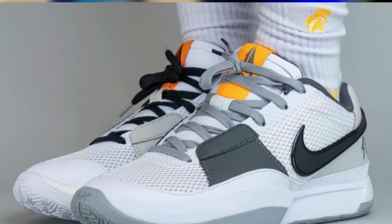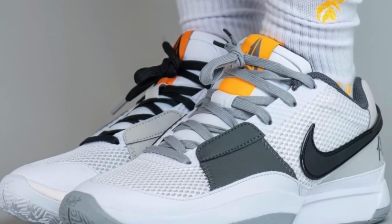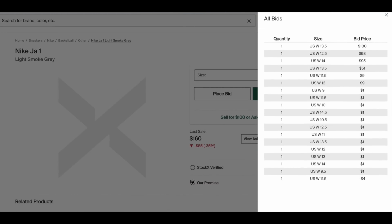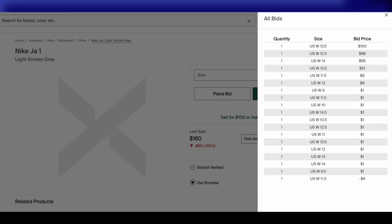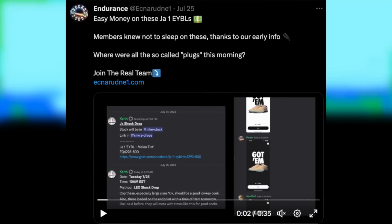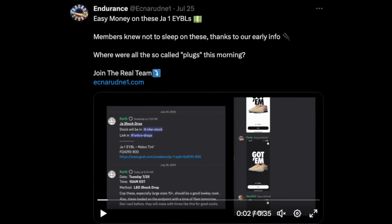Also on the 11th for $110, the Ja 1 Light Smoke Gray will be dropping. At best, I'd only expect brick profit with a poor margin if you have no tax, unless these end up being surprisingly limited like the recent Ja, which we saw. Those were easy money, that of which Endurance members were warned about ahead of time.